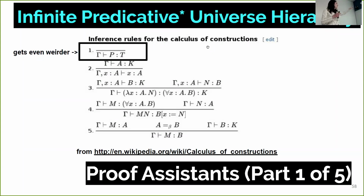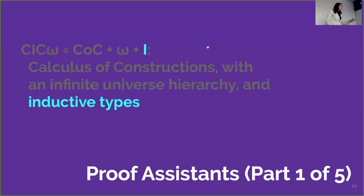This gets a little bit weirder, and you don't really have to know about this, but inside of Calc, they still have one universe that doesn't behave like this, where you quantify over it and you stay there, just in case you want to do set theory the normal way. So that's the universe hierarchy.